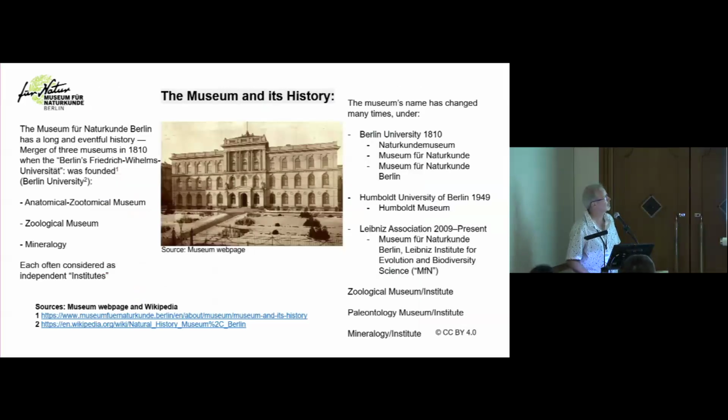So a little history about the museum. It's pretty complicated and very old. It started out as the merger of 3 different museums: anatomical, zootomical, zoological museum, and mineralogy. I got this information from the wiki site and from the institution's homepage. Each one of these is often considered a different institute. These were all merged as the museum first officially formed as part of the Berlin University in 1810.